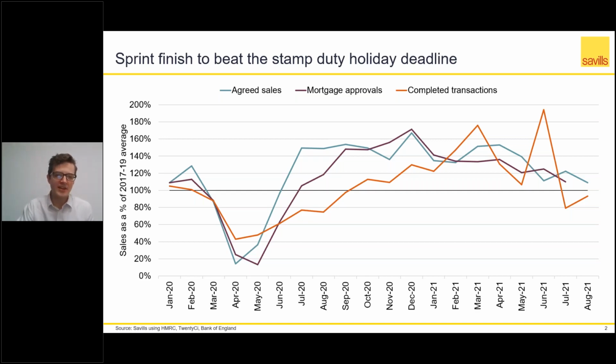First of these lines to look at is the greeny, tealy one, agreed sales. There's the number of sales agreed subject to contract. You can see there, just after lockdown ended in the early part of May, we had that stamp duty holiday announcement, and transactions leapt up very rapidly, and we were running at around 50% higher than normal activity levels through most of 2020 and the first part of 2021.